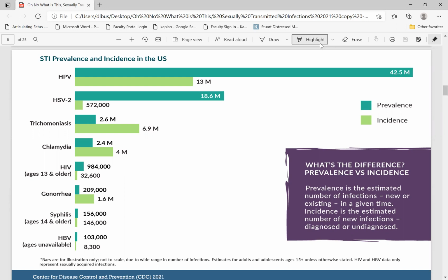So HPV is your human papilloma virus, and you can see it has the greatest prevalence and the greatest incidence, followed by your herpes simplex virus. And the interesting thing about both of these is that they are viruses. So our body kind of hangs on to these. If we have a bacterial infection like gonorrhea and syphilis and chlamydia, we can take some antibiotics and help get rid of those. So I think that's a contributing factor in the prevalence and the incidence of these.